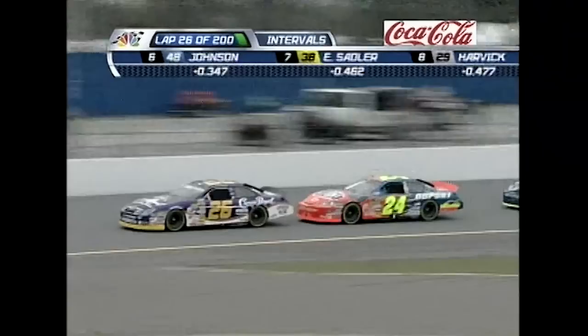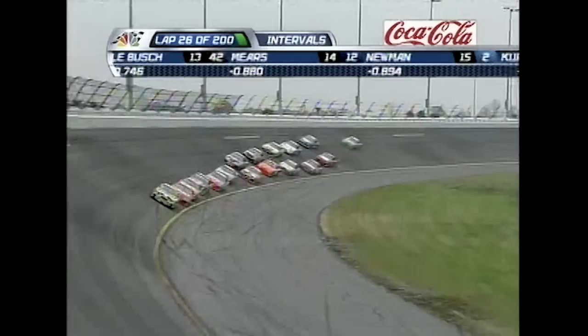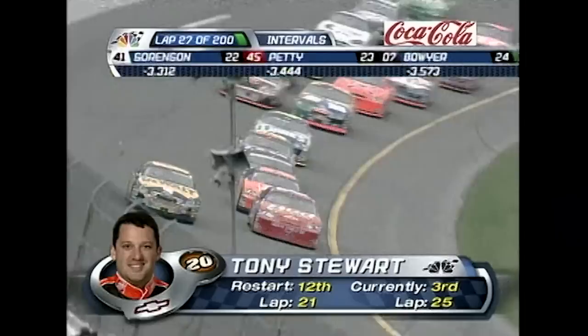26 of McMurray, the 24 of Gordon, chasing the 20 of Tony Stewart, Allen. Yeah, Bill, I don't think much disputing the fact that Tony Stewart has been the dominant driver on this speedway lately. He dominated this race a year ago, didn't win, but he led over half of it. He dominated the race here last July. Tony Stewart trying to get to the front and maybe dominate today.